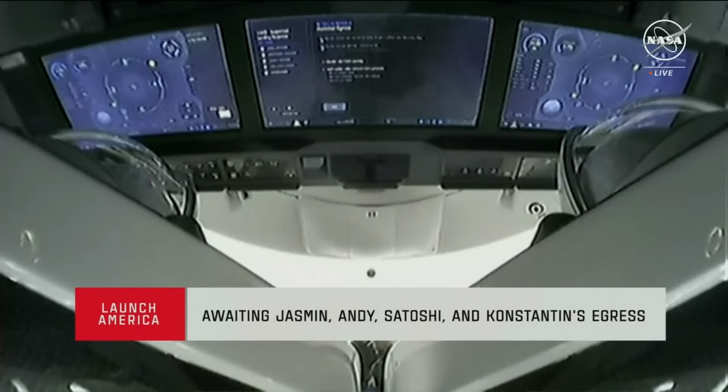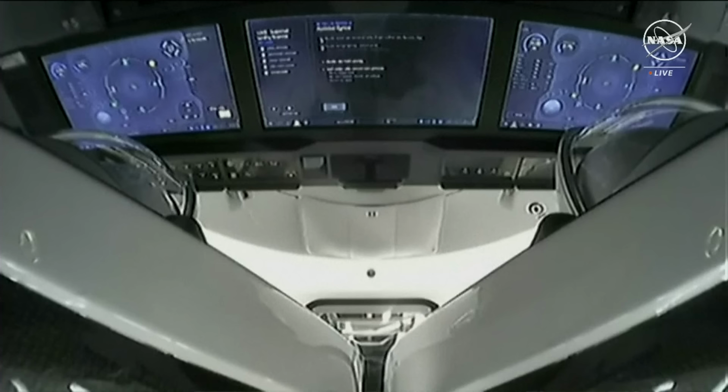She flew on board Crew-2. That was my first space launch I ever got to see in person, so it was really special to get to see her launch. She also flew on board STS-125. So it's great to see Crew-7 back on board Megan's namesake. We are expecting egress here in just a couple of minutes. They are working to install that safety equipment around the hatch as well as remove the footrests.